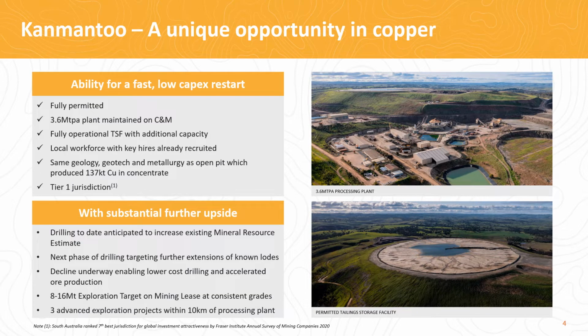The Kanmantoo Underground is a very unique value proposition. It is a very low risk project with low capital intensity, quick speed to market and plenty of resource upside. The operation is fully permitted and enjoys strong support from the local Kanmantoo and Callington communities. All the infrastructure we need is in place, including a 3.6 million tonne per annum processing plant that's being maintained ready for a fast restart, and a permitted and operating tail storage facility with ample storage capacity.